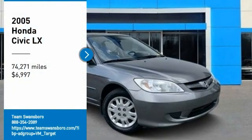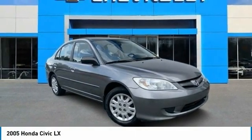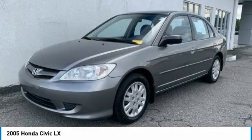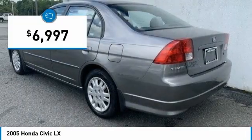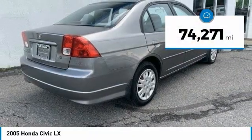Make a great choice today with the 2005 Civic, Honda Civic. Practical, awesome gas mileage, and incredibly reliable, and is priced below $10,000. This vehicle has less than 75,000 miles.